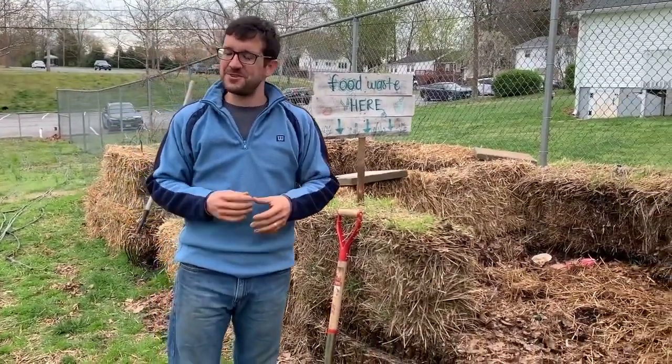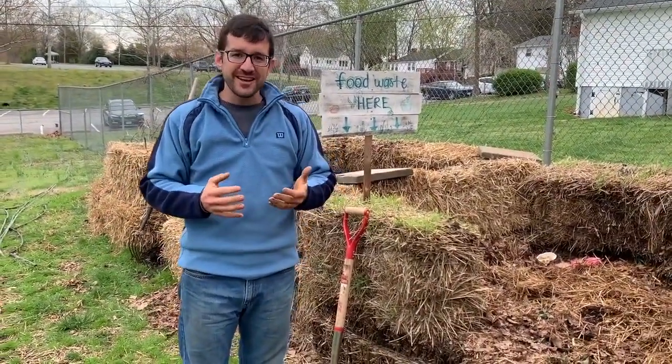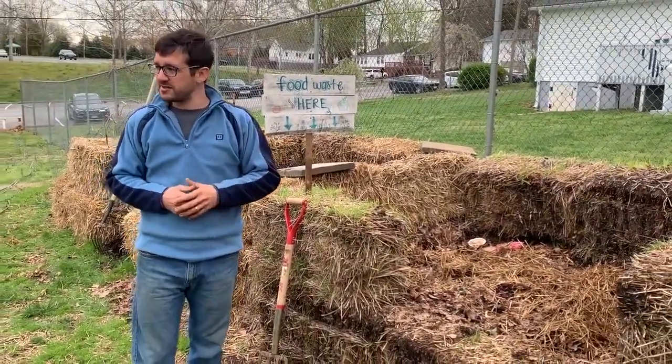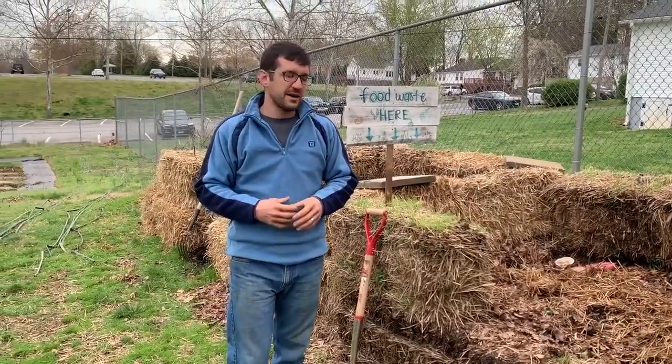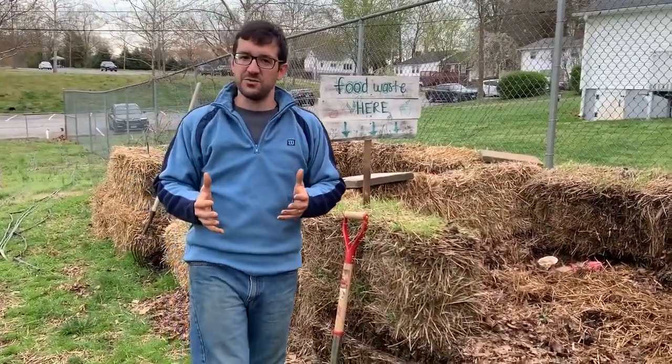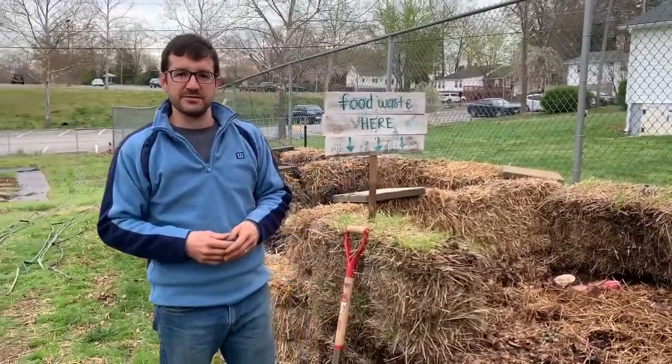It also depends on what you have at hand. We're really fortunate that the campus landscaping team brings out leaf mulch for us every year, as well as wood chips. So if you're going to be composting at home, make sure you have access to carbon-rich material, lots of leaves, lots of straw.